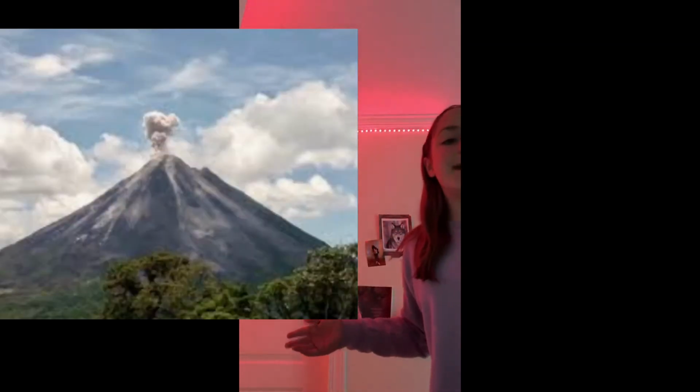Whew. All right. Wow, there's a ginormous volcano. Look, apparently you can climb it too. And in the middle of it is a whole rainforest. That is so cool. All right, let's continue our journey.